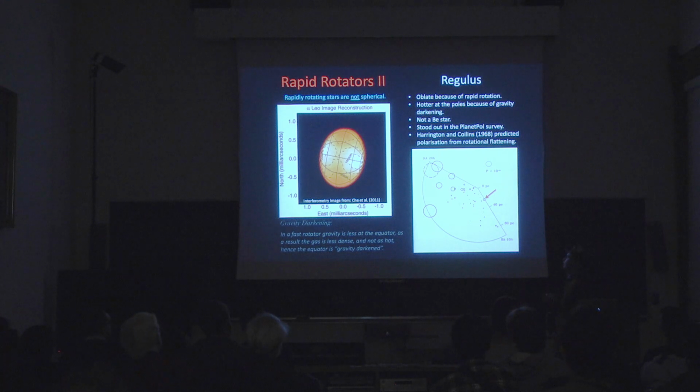Okay. This is a plot of the bright star Regulus, which is the brightest star in the constellation Leo. The other thing that happens with these stars is that the poles end up bluer and hotter than the equator. And again, that's an effect of the rapid rotation.